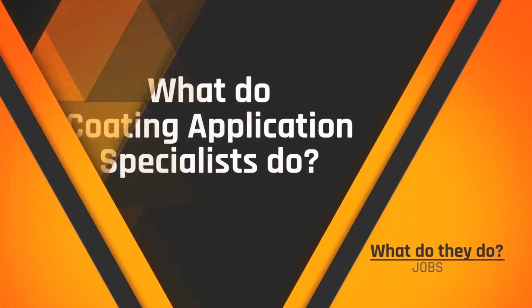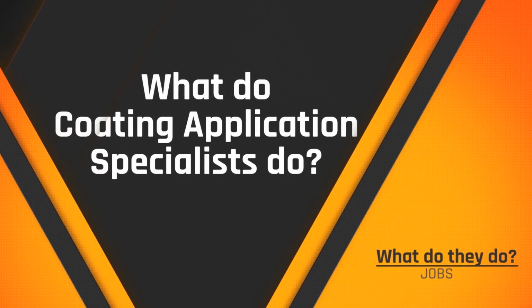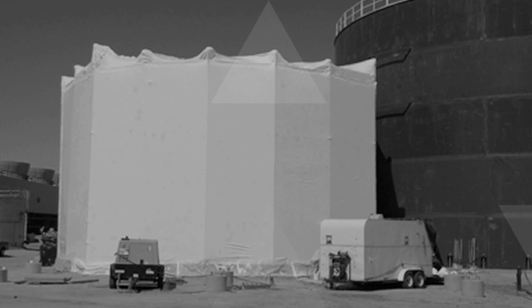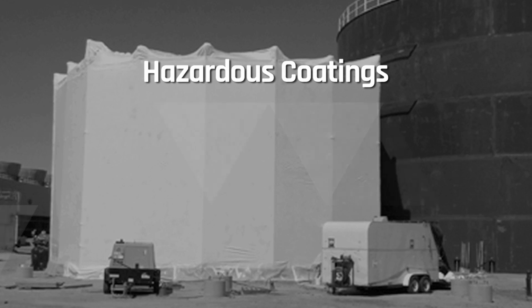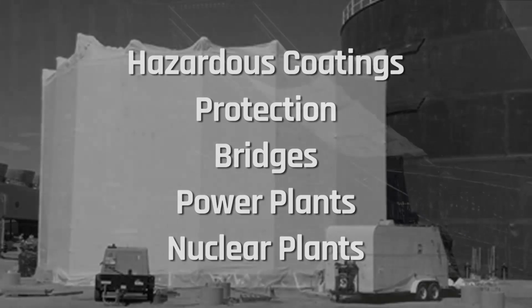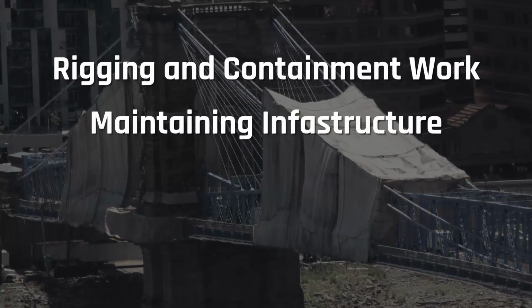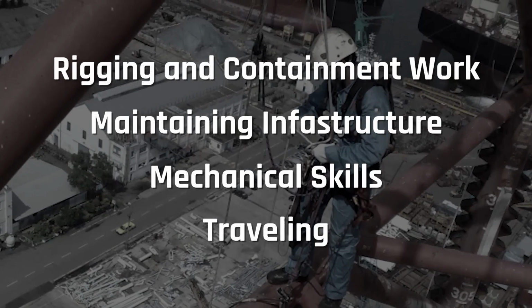Industrial coating application specialists apply techniques to prepare substrates for coating and lining application. The techniques utilized may include the removal of rust and previously applied hazardous coatings. They will use industry-specific techniques to apply coatings to protect our nation's bridges and buildings, power generation plants, and nuclear facilities. They do rigging and containment work and maintain our nation's infrastructure. They also have excellent mechanical skills and a willingness to travel extensively.